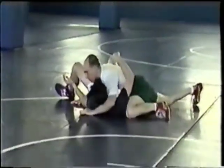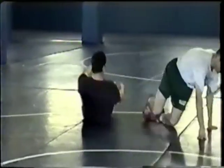Hit boys, get him in the pin grip. One more time, different angle.